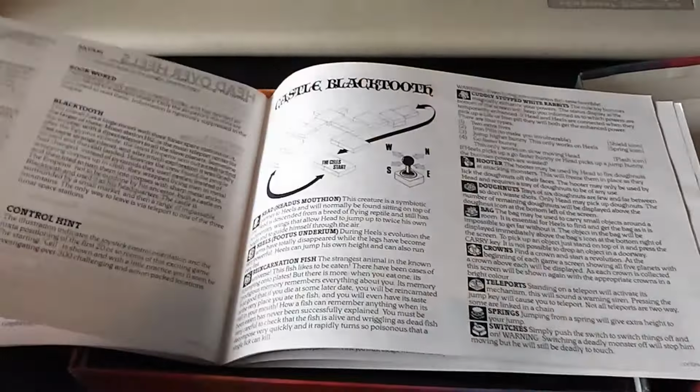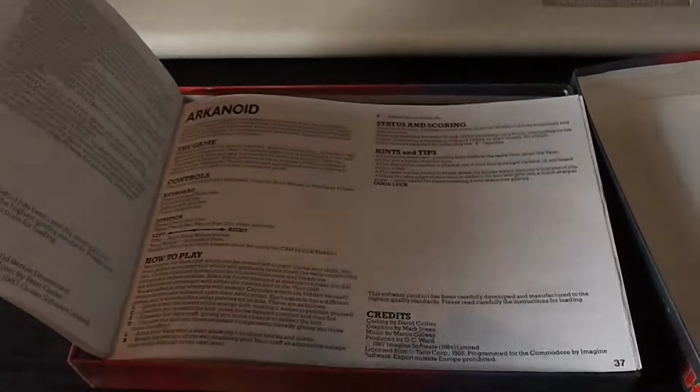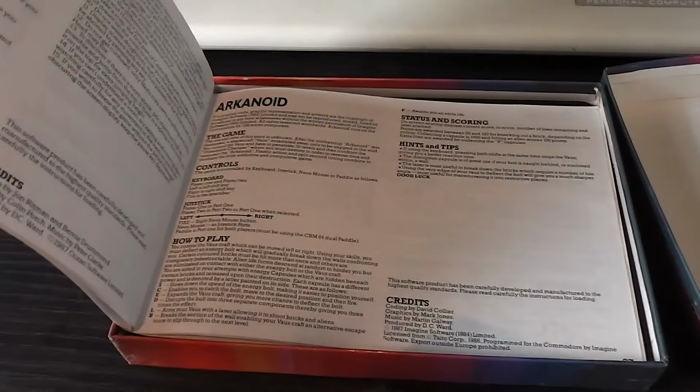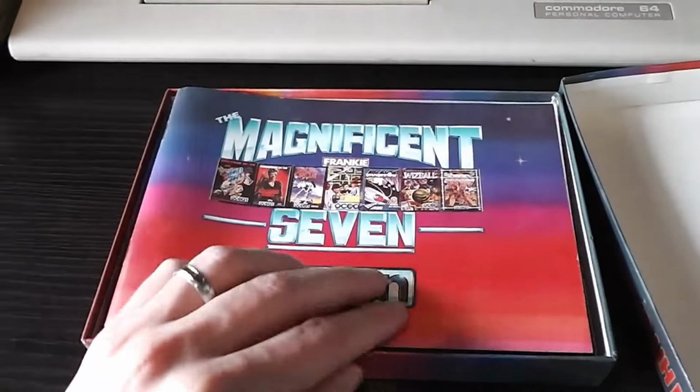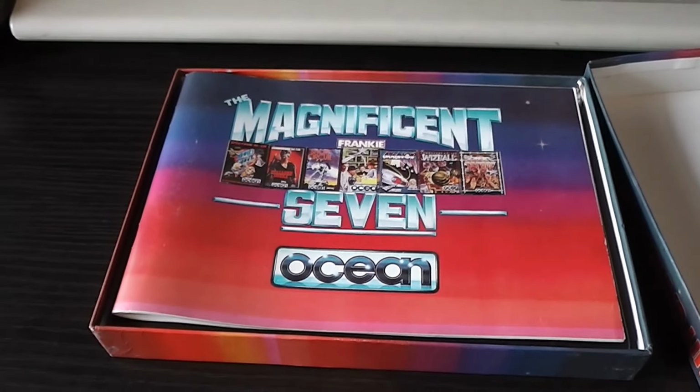So you've got a couple of pages for Wizball, in fact 4 or 5 pages for Head Over Heels. So yeah, really comprehensive instructions, loads of detail in there if you need them, and you do for some of these games because some of them aren't the most straightforward to play. So there we go, that's a look at the packaging, which I think is excellent. There's not really anything to complain about too much there.